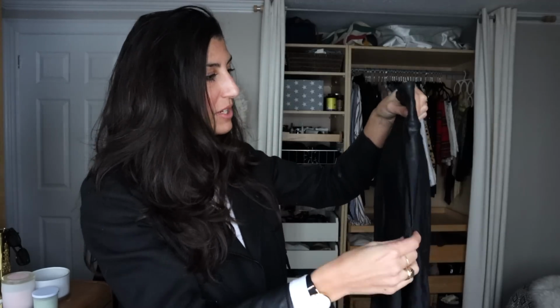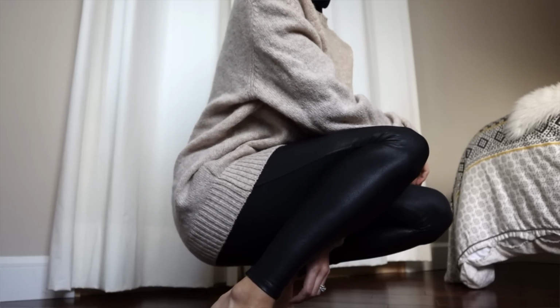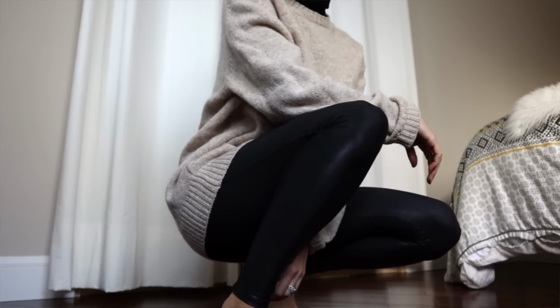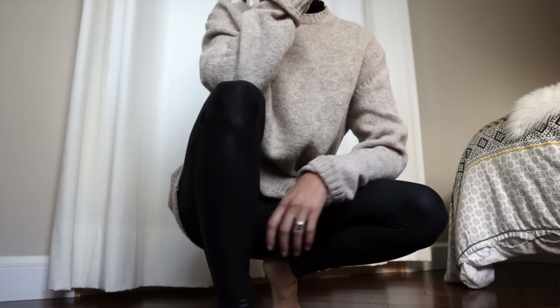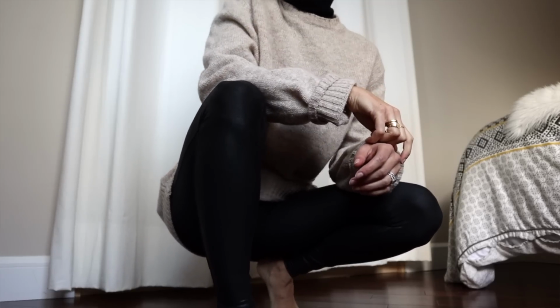So I searched them secondhand, and I ended up finding these on Depop. They were still pretty expensive. I think I paid $100 for them secondhand. They're in perfect condition. I absolutely love them. I got a size small, and they fit perfectly. They've got great stretch. I love the way they feel. So I love these for that kind of loungewear that does double duty.